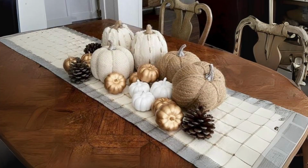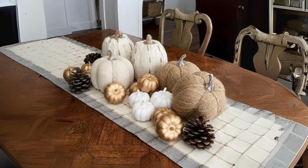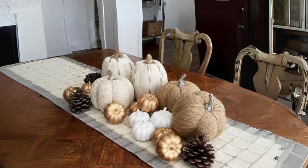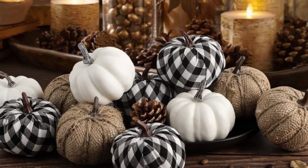Fall pumpkin centerpiece. Create a cool fall centerpiece using fall pumpkins made of fabric, paper, or plastic, along with pine cones.